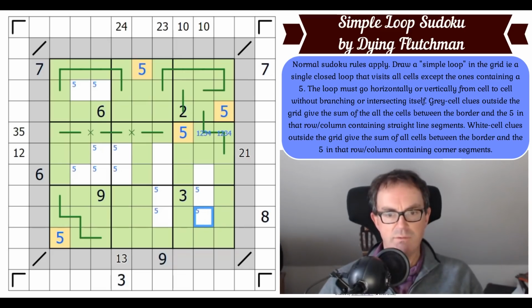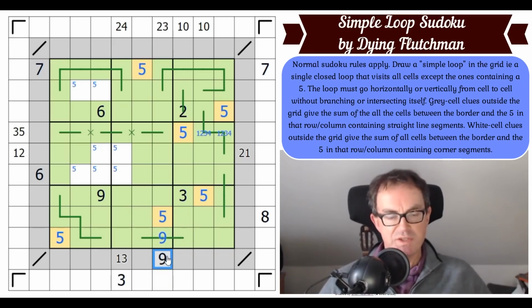And if it's not 5, we can green it. And that makes this yellowy and 5. And that makes that yellowy and 5. And this greeny and not 5. Okay, and now we can draw that loop segment and this loop segment. And now we can do some more greenage. That's got to be green. These have got to be green. Okay, and that's got to be a 9, and that does work because this is a straight line segment before the 5.